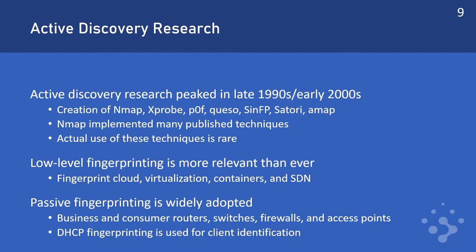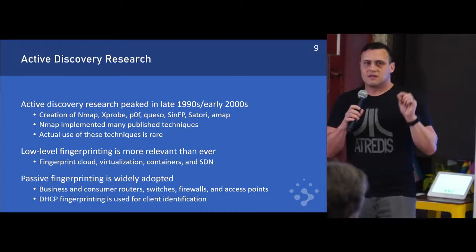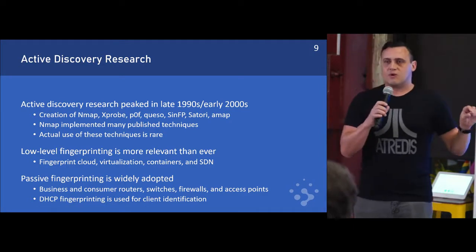Just like vulnerability scanning got much more difficult as people started enabling firewalls, basic discovery work has also gotten more difficult as a result. So as a result of all this, the low-level fingerprinting techniques have actually gotten more relevant, because when you can find out a tiny little bit of information about a host, you can say, okay, this is not just Linux, it's Android Linux. You know a whole lot more about it.